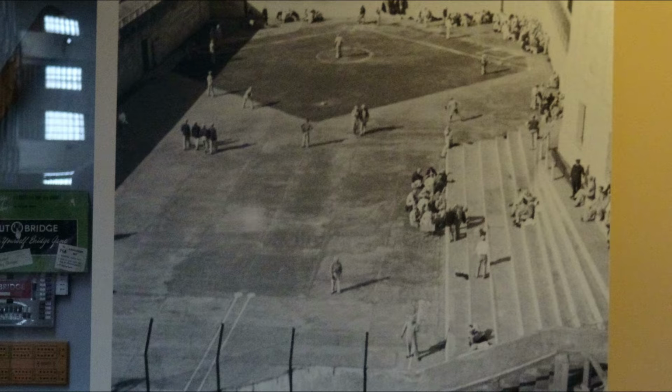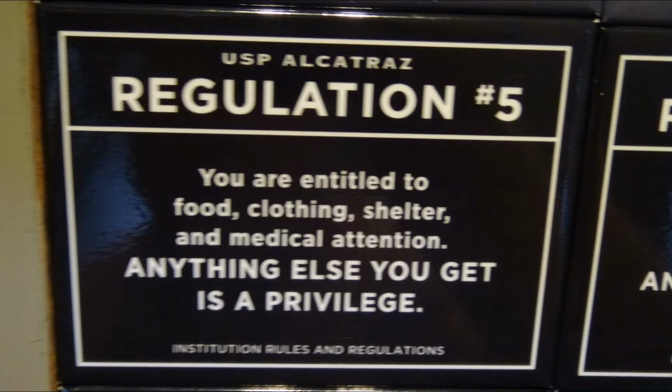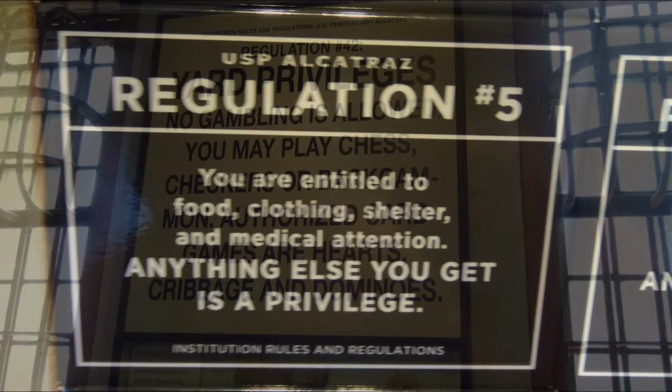This is the rules of the cell house. Your cell is subject to search at any time. Prisoners had a decision to make, whether to obey the rules or not, to do good time or bad time. That decision affected their lives dramatically. An inmate is given housing, good food, medical attention, and all the necessities of life. Everything else was a privilege. Time to exercise outside, getting books and mail all had to be earned.